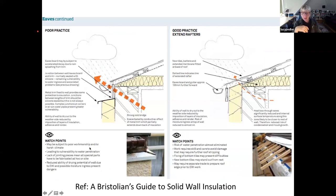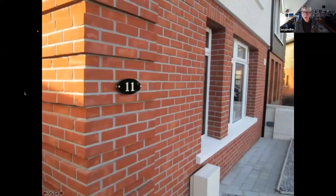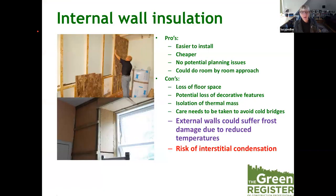The Rust-Oleum Guide to Solid Wall has got some excellent detailing to show you how not to do it. That's the one we've just seen, where you just stop the insulation and you've got what's called a cold bridge, which means the insulation isn't continuous. And this is what you should be doing. Fortunately, we've got lots of other types of cladding materials that can go outside EWI, external wall insulation, and so you can still retain the look. This is actually brick slips and not full bricks that's gone on external wall insulation. So we're getting much better at doing this over the years.